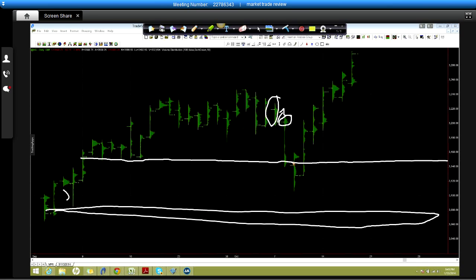We pushed in. We opened. We tried to push above. It looks like I'd have to go back and look at this specific day, right? But we closed lower, and we closed below this area balance that we had been in, right? But if you look, the very next day we came back in, pushed back up, and continued up.